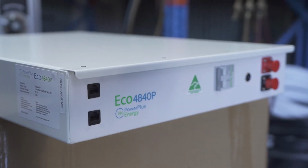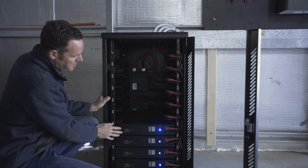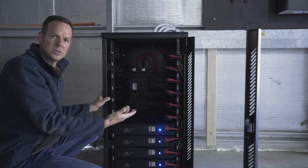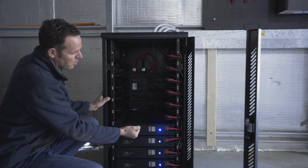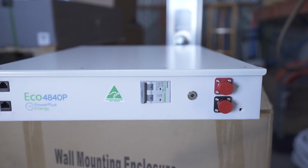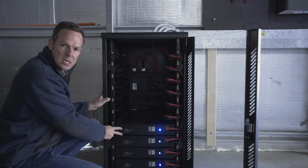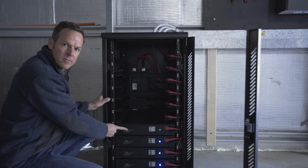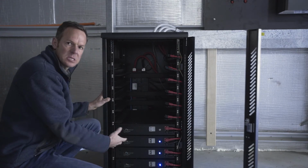So with the Power Plus Energy, for example, each battery module has its own BMS, and a BMS is what they call a battery management system. And what that actually means is each battery module is working independently. So if there was a fault with this particular battery module, for example, it will automatically trip itself off, but you can see that the other batteries are still on.